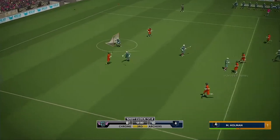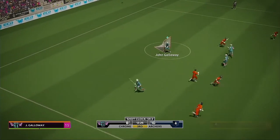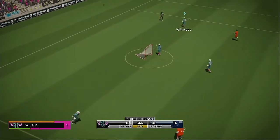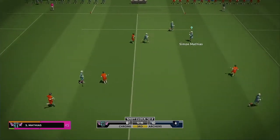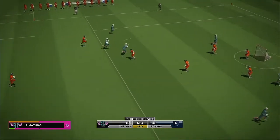Ball top center. Ball side right. Adams shoots. Save. John wasn't having a bar of that one. Transition opportunity now. John playing goal today. Doing fairly well so far.